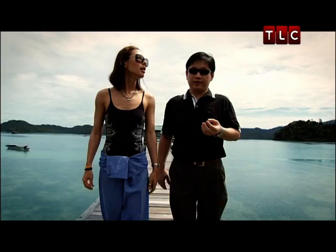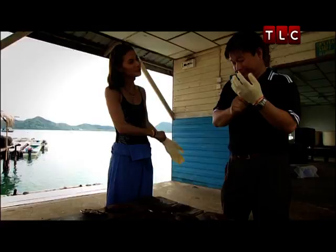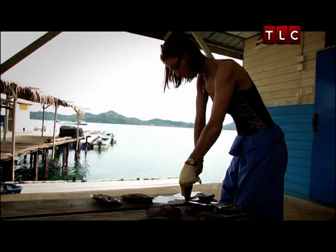Oh, okay. All right, so we're harvesting the oysters now. Yes. And I have a very good feeling that these are going to be the mother of pearls. Which one do we start? You teach me first. This one is already slightly open. You just hold it and then just cut it.